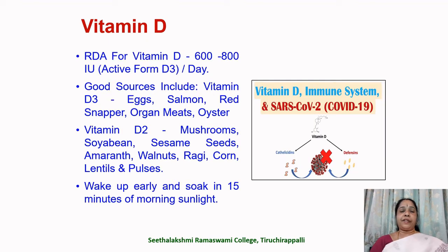RDA for vitamin D is 600 to 800 international units for the active vitamin D3. The good sources include eggs, salmon, red snapper, organ meats, oysters, and for vitamin D2, it is the mushrooms, soya bean, sesame seeds, amaranth seeds, walnuts, ragi, lentils, and pulses. Wake up early and soak in 15 minutes of morning sunlight, which would be the best advice for the people who have been affected with COVID-19.